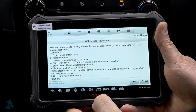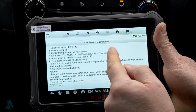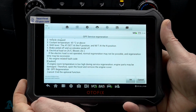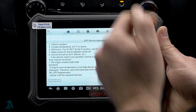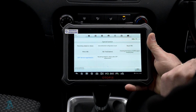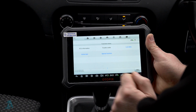There are your prerequisites for it to do a regeneration. It's got to be above 60, it's got to be in neutral, and so on. Open the hood, take off any engine covers because it's going to get hot, etc. All your normal stuff, like when you're doing a diesel, you would go okay, and then it would go through the process. But we're not going to do that at the moment. So very, very impressed with that. And there's obviously a resetting of the adaptions. Wow, love that.